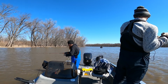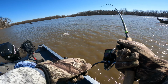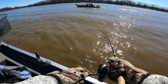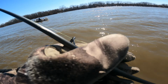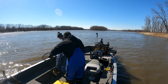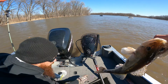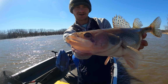Hmm. Got him. Nice. Decent one? Not a bad girl. Oh, not bad at all. There we go. Nice job. It's a sauger. It is. Nice, dude. That's actually a good sauger. Absolutely. It's a dandy. 20-inch sauger. Heck yeah. That is not a bad fish at all, guys. Look at this one. 20-inch sauger.